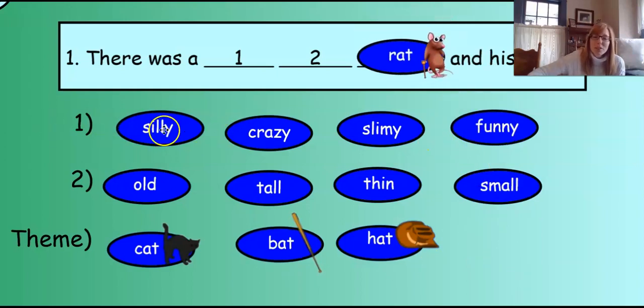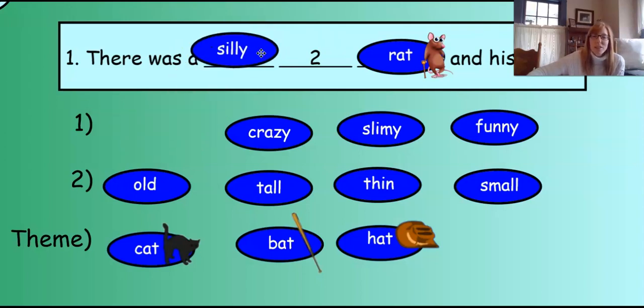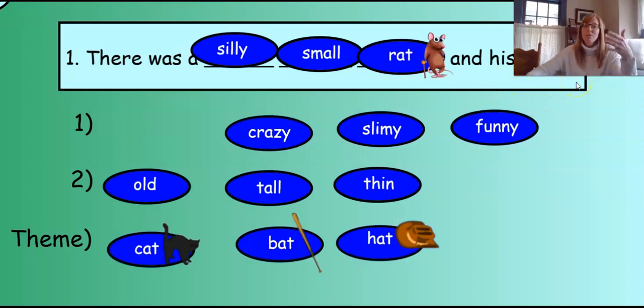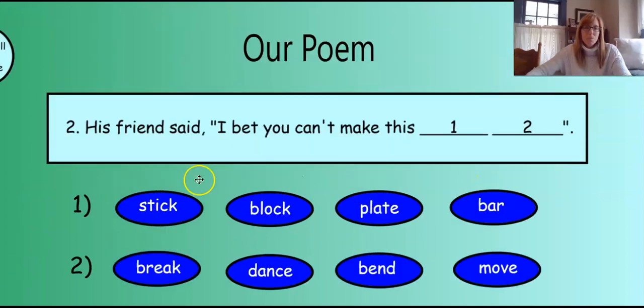So our first choices are silly, crazy, slimy, and funny. And our second is old, tall, thin, and small. So let's do, there was a silly, small rat and his friend. So friend is the end word. So now we have to rhyme with friend. His friend said, I'll bet you can't make this blank blank.